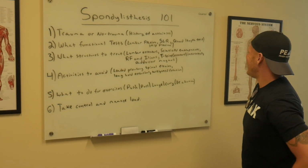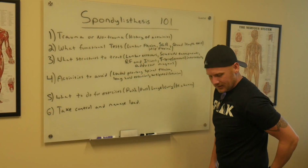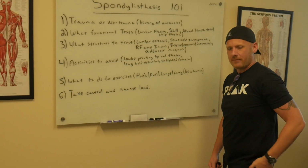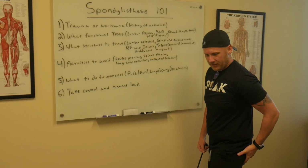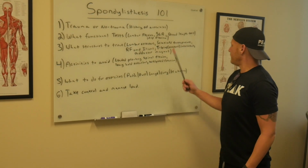And the next thing we did is we ended up cleaning up a lot of the sciatic nerve entrapment. So the sciatic nerve can get caught in the muscles deep in the butt, especially on the gemellus and then through the hamstring. So we cleared that up as well.